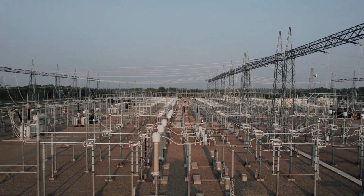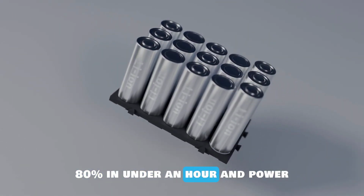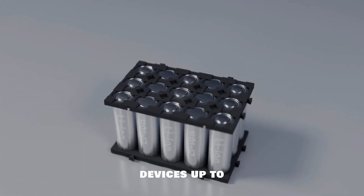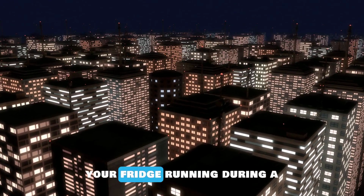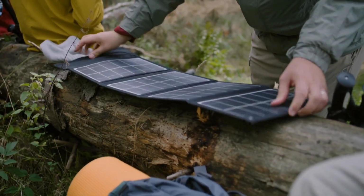EcoFlow Delta Mini. This portable power station can charge from 0 to 80% in under an hour and power devices up to 1400 watts. Keep your fridge running during a blackout or power your devices at a remote campsite.